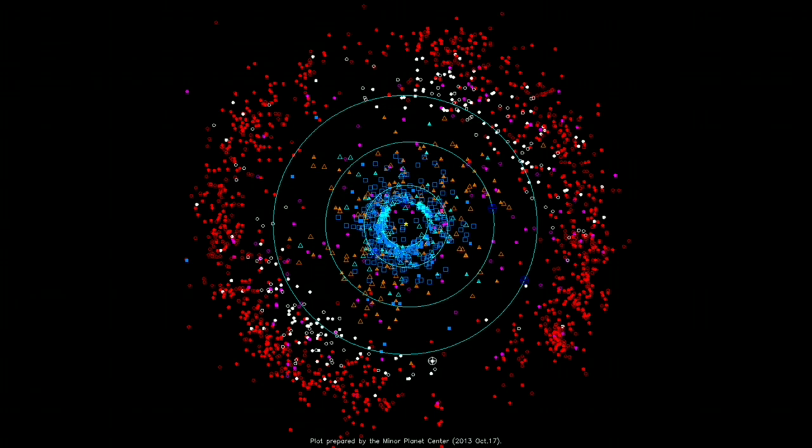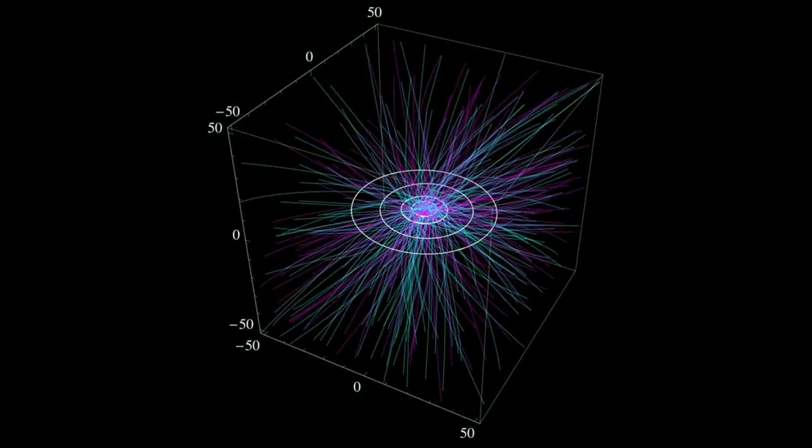Now, if I say the phrase short period comets, there also has to be long period comets. And to get those, we have to go to the ends of the solar system. So, this is a plot of the long period comets, and we'll take a look at the scales down here. Again, this is Jupiter, Saturn, Uranus, and Neptune's orbits. The scale here is 50 astronomical units, where one astronomical unit is the distance between Earth and the Sun. Neptune, for scale, is 30 astronomical units. It's roughly a perfect circle, about 30 astronomical units in radius.